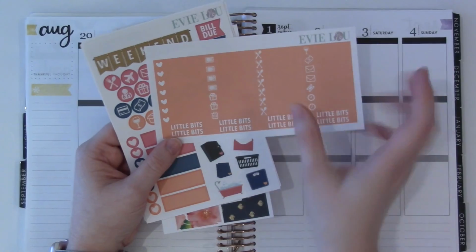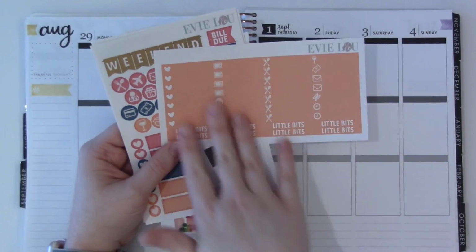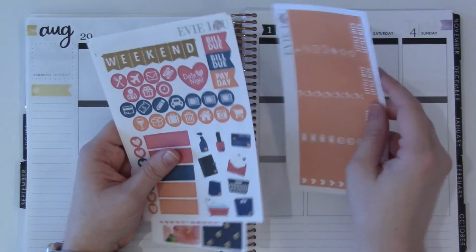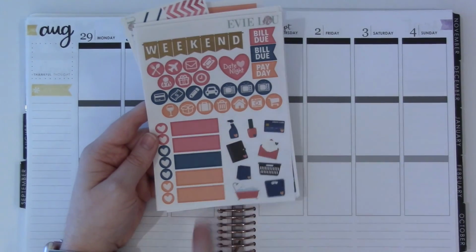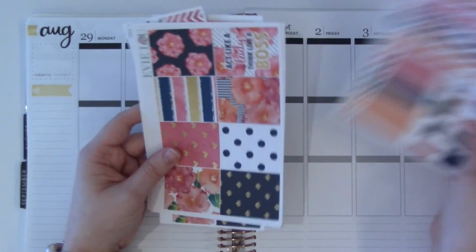Then she has the little bits instead of little things, but it's the same concept, and hers are always all one color, which I think is interesting and makes matching really easy when you're just using the ones from her kit. And then there's what I would call the sampler sheet with the icons, weekend banner, these quarter boxes, the functional deco, and some hearts. Then Bills, Do, Payday, all that business.